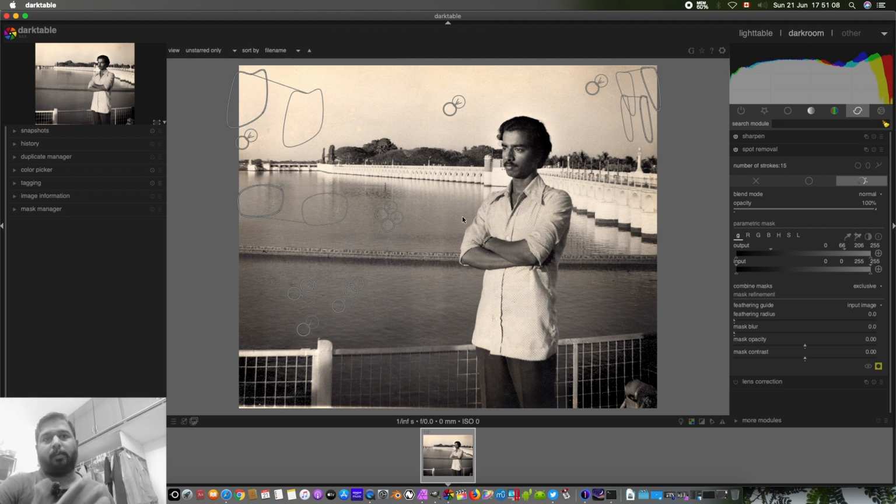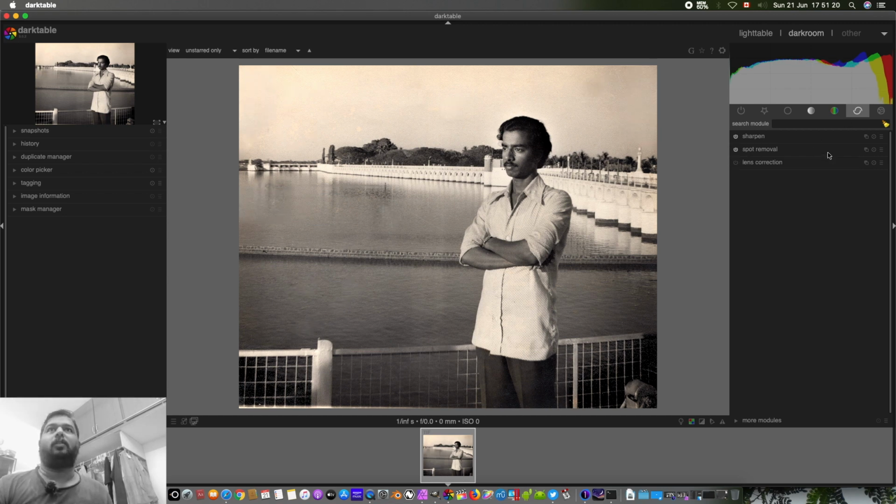Okay, so you have all these different shapes: elliptical, circular, and all the custom shapes. The problem with Darktable, which I found, is this: suppose I have applied this spot removal correction. You have a plate, a layer of image, which has all these corrections. And if I want to build over this image, say add something to it or subtract something or make further changes, it doesn't have layers.